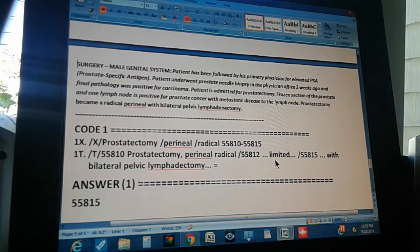So the number 2 is what? Number 2 is limited. It says limited in the text, and we don't have limited in our text, so we eliminate that. The 15 is what? 15 is with bilateral pelvic lymphadenectomy. All right, so that's the one that is most likely.